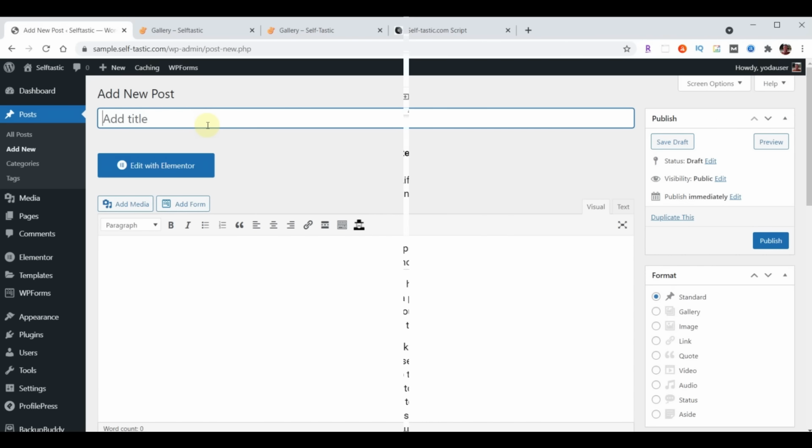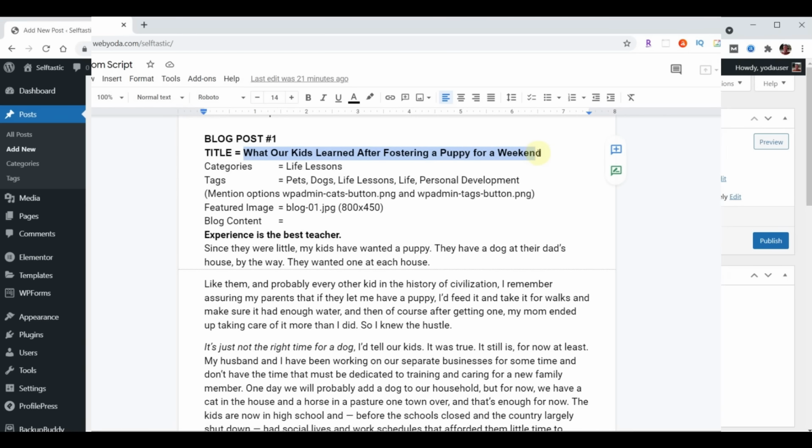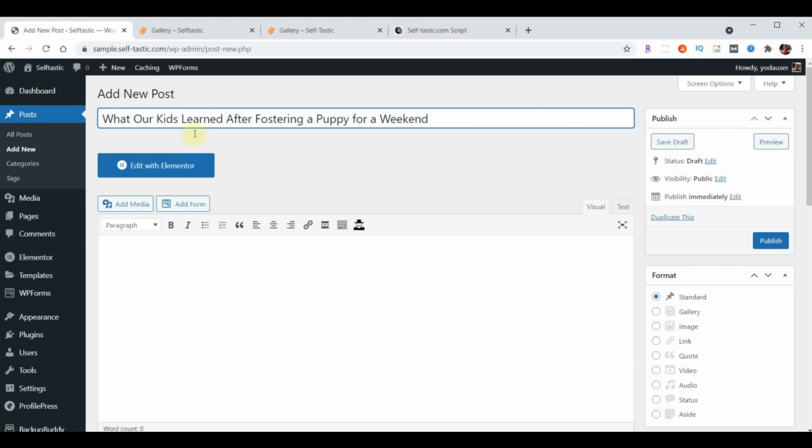Let's visit the script for a second. I want to point out how helpful it is to have all the information you're going to need to do your post. Obviously, you're not likely to just make these up as you go along, so I collected all the information for the different posts we're going to do to make this easier. So for example, the title of the first post will be this. So we'll set the title to that.